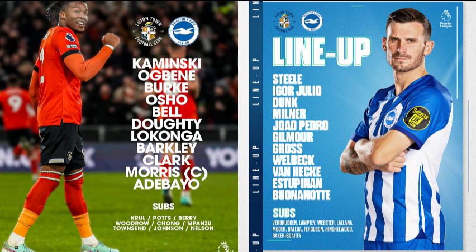Yeah. I mean, they've obviously had a look with a view to a red, but they decided that the player has sort of run into his foot, although his foot is high, so probably is about right. But initially it looked as though he'd been the one fouled, Lokonga. But it's a Brighton free kick, 2-0 to Luton, 25 minutes gone.